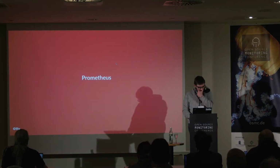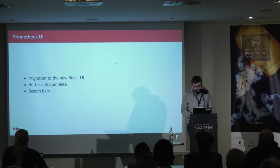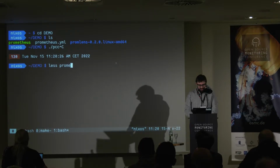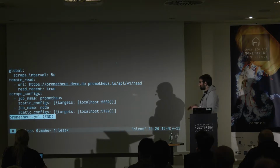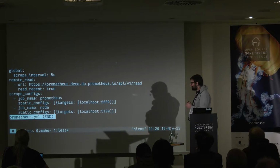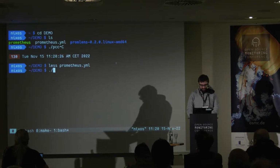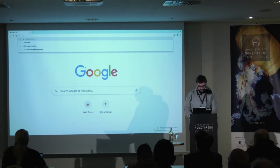First thing I want to show you is the new Prometheus UI. Let's launch the Prometheus server. Let's see what we have in the configuration. We have a pretty basic configuration. Since I will launch that Prometheus without any data, I will point it to our demo server to get some other data, and I will just create some local jobs. So let's try to see if that works. I'm just launching Prometheus.